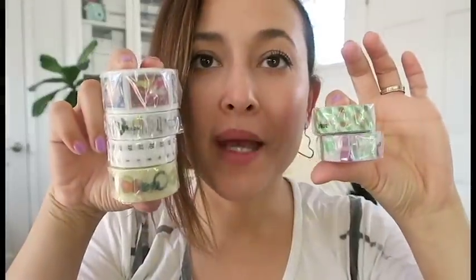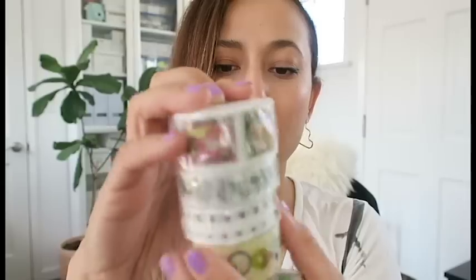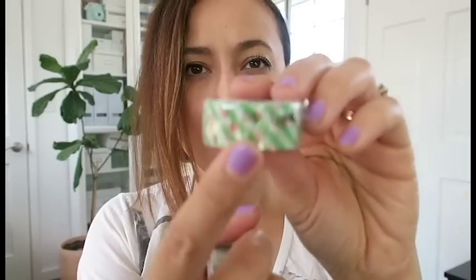This is what I got from MT. I got 2 little smaller rolls and then 4 big rolls. I'm gonna go with the smaller rolls. The MT, it's green and red.